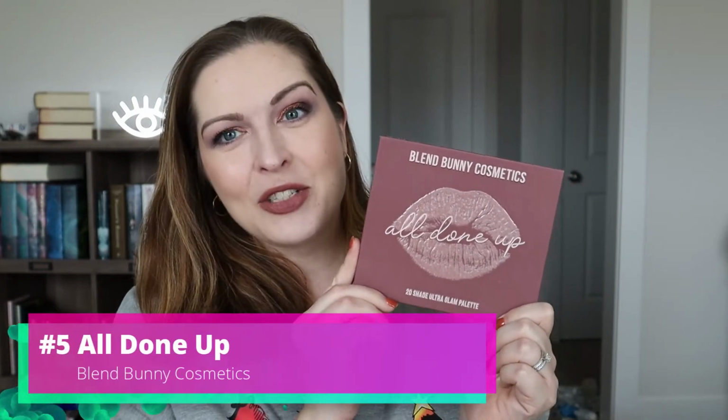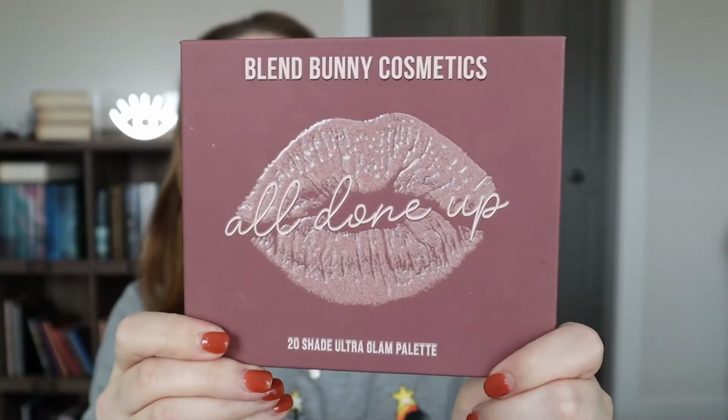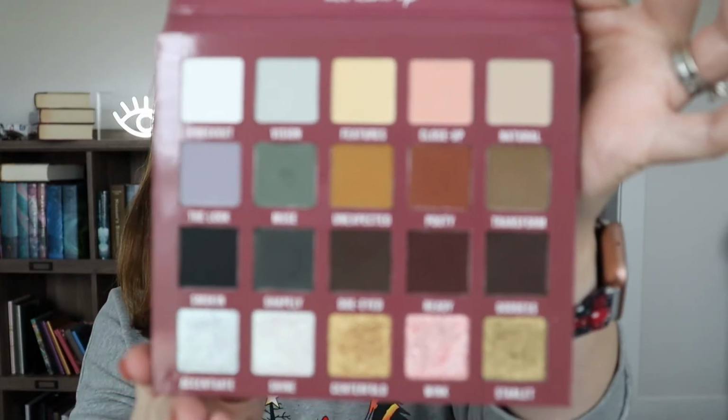All right, we've gotten to the top 5. Well, sort of. You'll see what I mean. So, this is a newer palette to my collection. I only got it a couple of months ago. This is from Blend Bunny Cosmetics. It is the All Done Up palette, and it is an absolute showstopper.